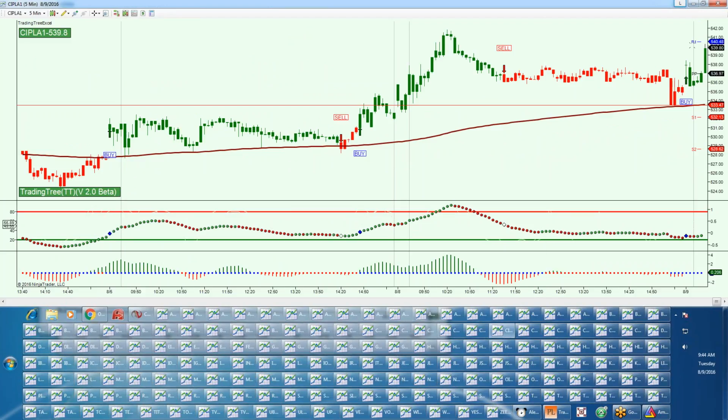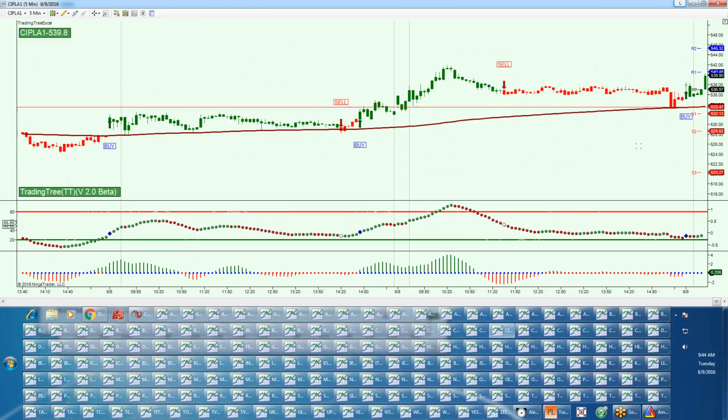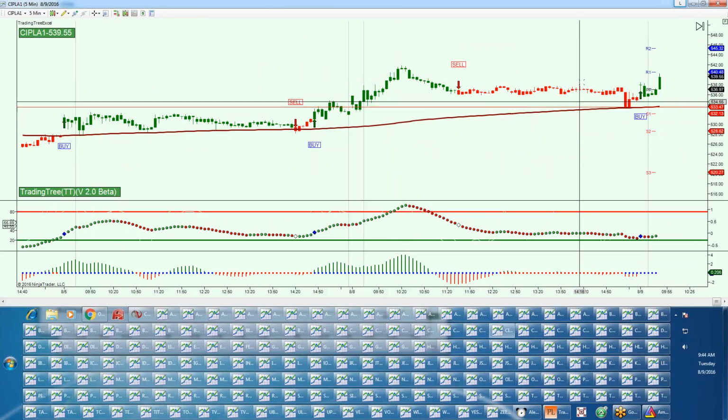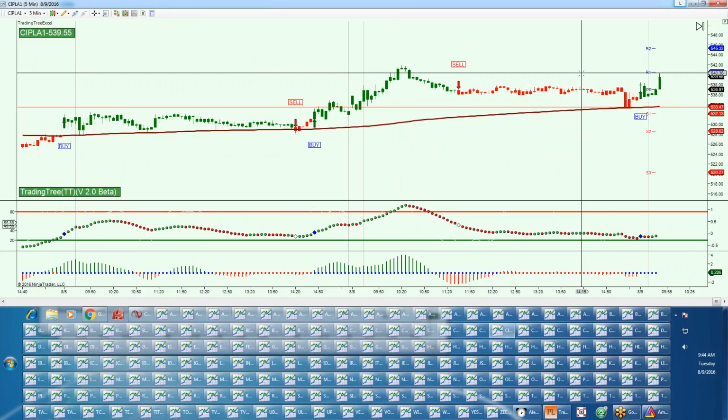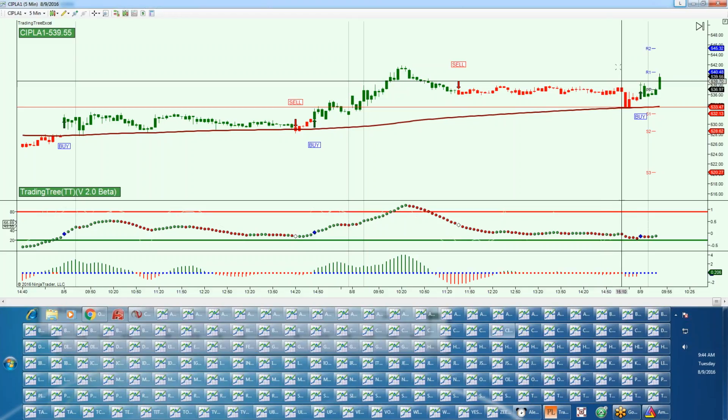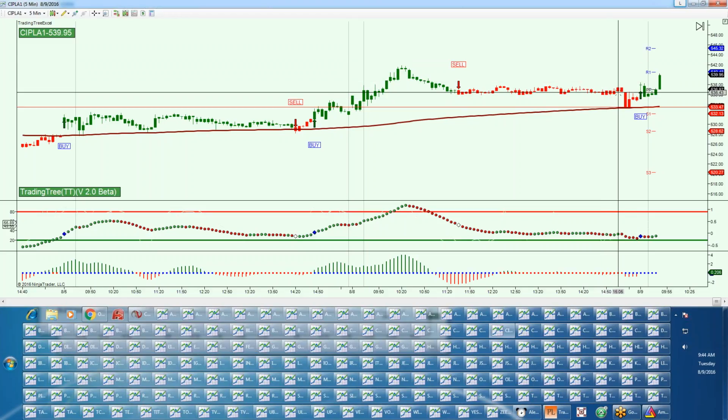So Cipla has already gone up. So this is what will happen. So your target is 540.45. So slightly book it slightly less than that, or else you can keep trailing your stop losses. So your next level for Cipla will be 545.